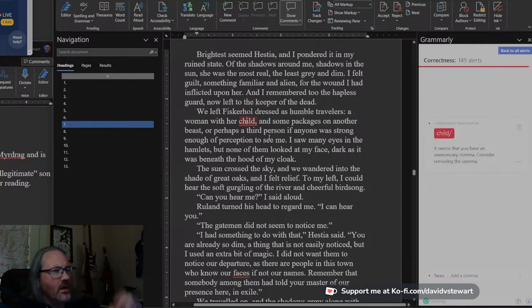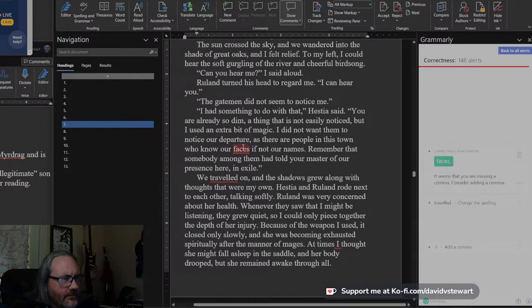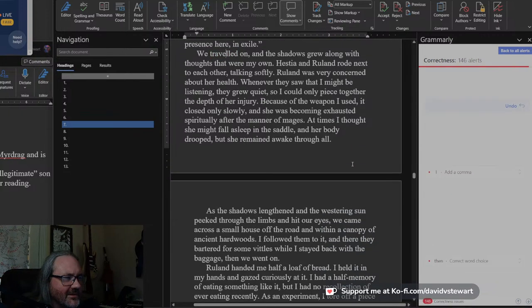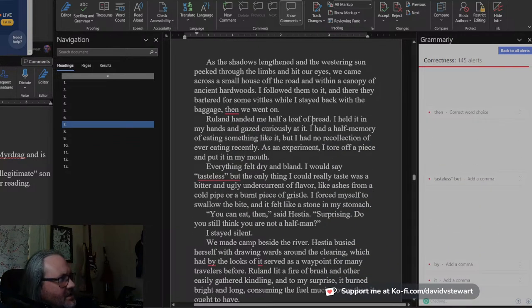All right. We left Fisker Hall dressed as humble travelers, a woman with her child, and some packages on another beast. People in this town who know our faces, if not our names. We traveled on. Again, I'm just going to leave traveled with two L's. At times, I thought you might fall asleep. You can also switch the dictionary to like British.